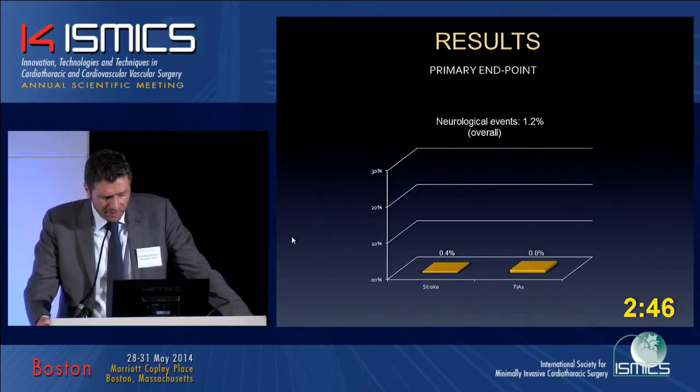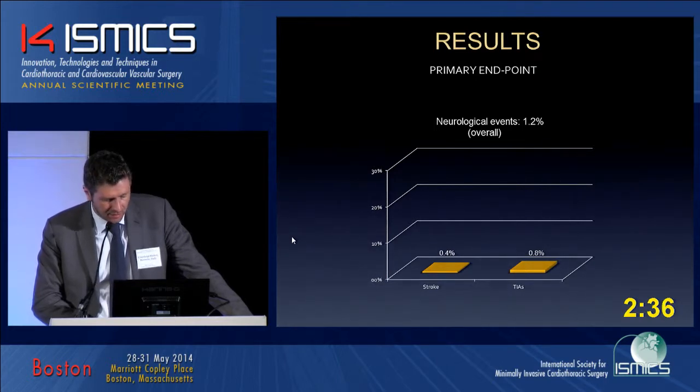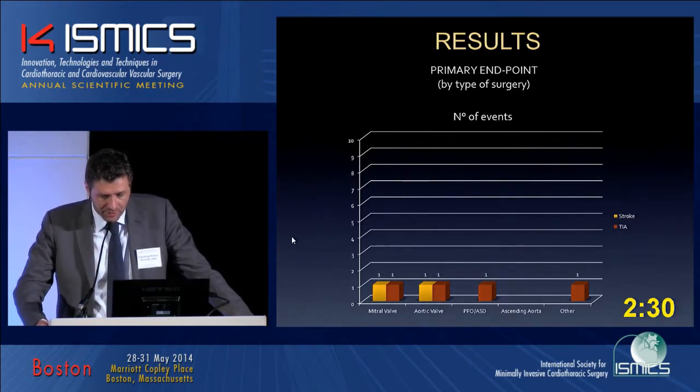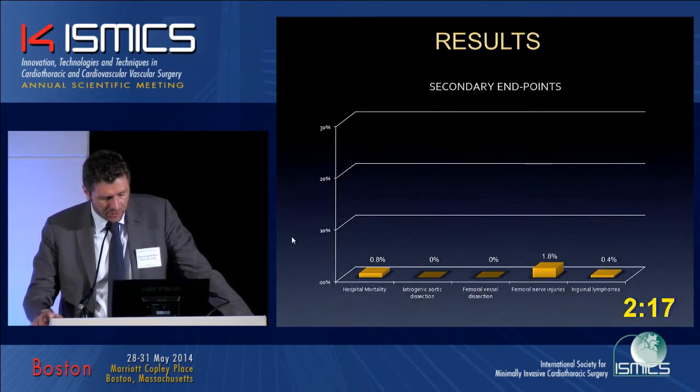In terms of primary endpoint, as you can see, the overall incidence of neurological events was 1.2%. In particular, you can see in the slide 0.4% incidence of stroke and 0.8% of TIAs. If we look at a breakdown of the different kinds of surgeries being performed, there is a very balanced distribution among the types of surgeries. So no specific type of operation was associated with any neurological events.